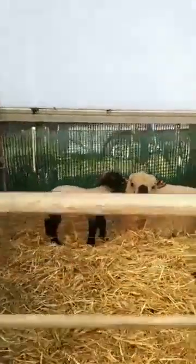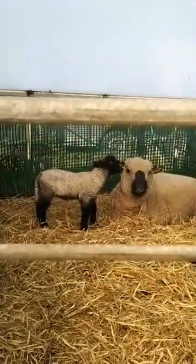Now you might be wondering about different terminology. In a lot of my videos I will say ewe, tup, ram or lamb. Some people may be thinking, what's the difference? When a female lamb is born, she is known as a ewe lamb. From the January after she's born until she's 2, she is known as a hog. It is the same for the boys. When the boys are born, they're called tup lambs or ram lambs. Tup and ram mean the same thing. It means a boy. And they're hogs too.